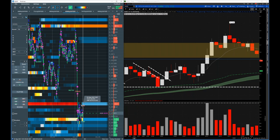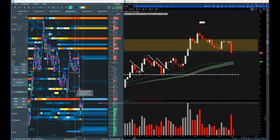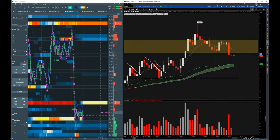So it did this into the other heat map at 560. So very important to spot these. I don't suggest to short each time this goes up. That's not a strategy, but it was just to show you the levels that we have with Bookmap. Okay.